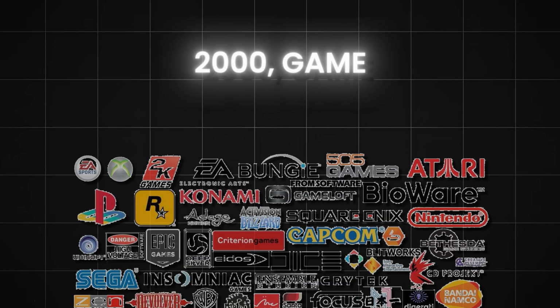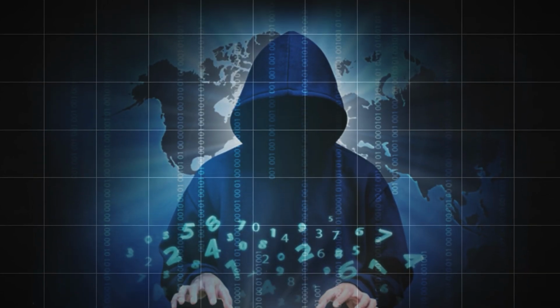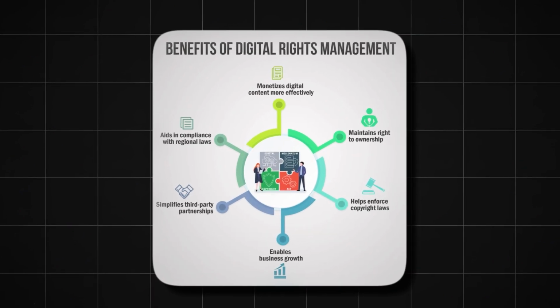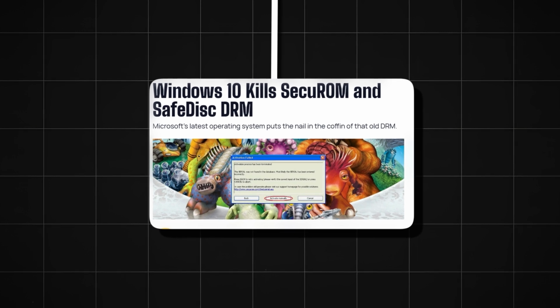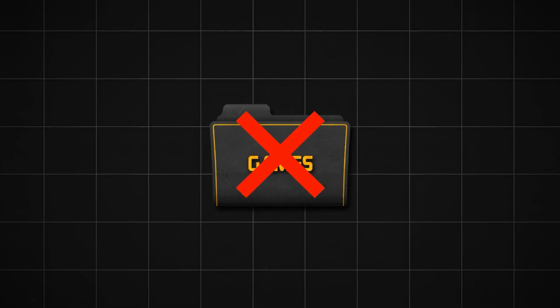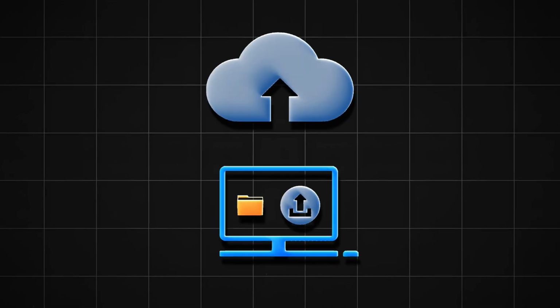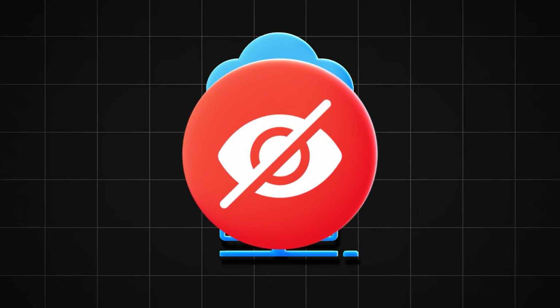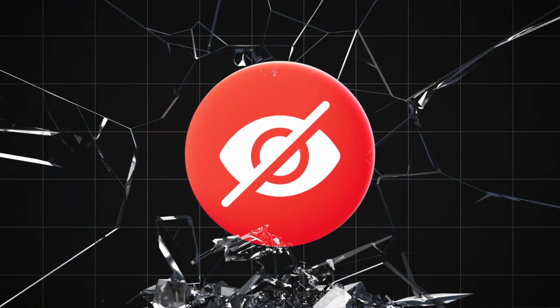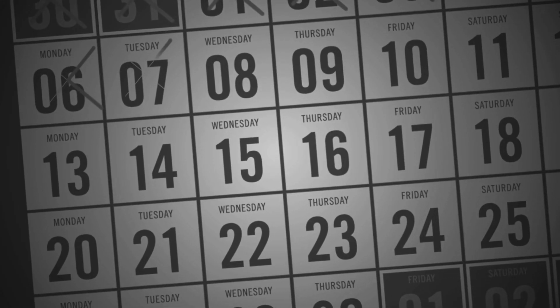By the early 2000s, game companies had had enough. CD keys, manuals, and code wheels were child's play for hackers. So they introduced something much more advanced. Digital Rights Management, DRM. One of the first major DRMs was SecuROM, a protection system designed to prevent copying and unauthorized access. It worked by encrypting game files so they couldn't be modified, checking for the original disc every time you launched the game, running hidden processes in the background to detect tampering. It was supposed to be unbreakable, but in reality, it barely lasted a week.